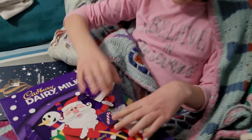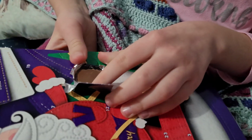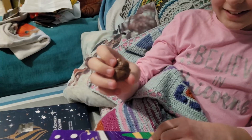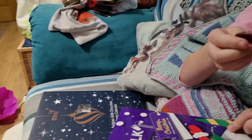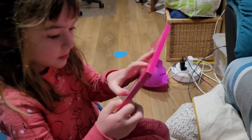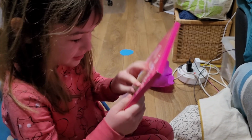Oh, it's a big candy cane. Oh, it's Santa. Oh, Merry Christmas. I'm going to do yours. Excuse the mess in the background. Emily's not very good at picking things up, are you, sweetheart?